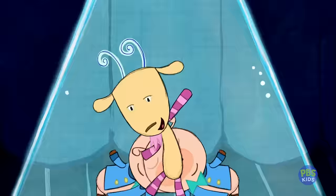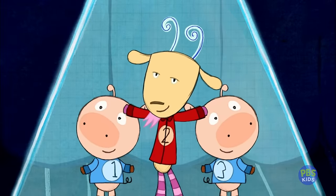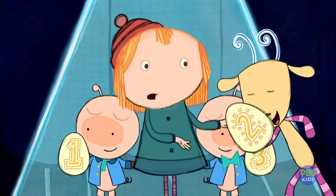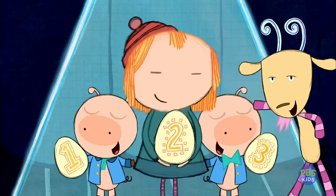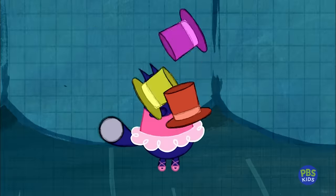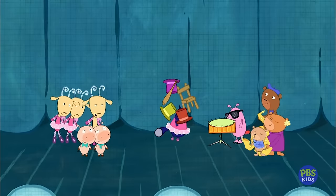2, 3. When you need a coat for your goat, add one. Add one. Add one. When you need an egg for your pet, add one. Add one. Want another hat for your cat? Well, you can handle that, and maybe a bat. So add one. Add one.